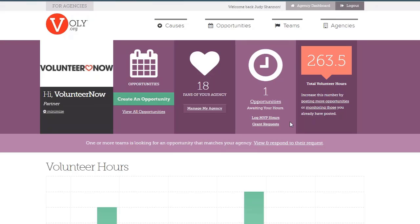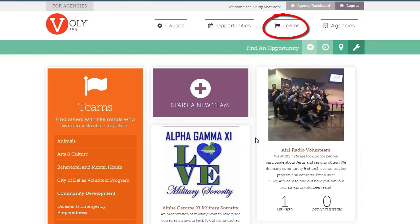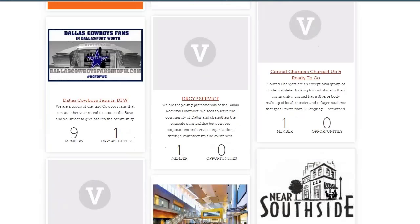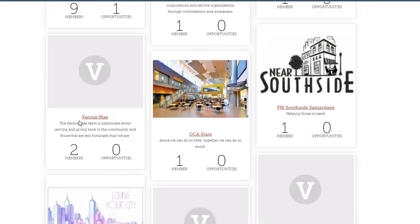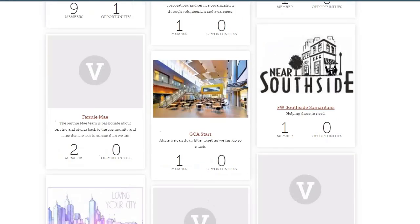There is another site I'd like to point out. We talked about searching by causes and by opportunities. We also have an agency filter where an individual can go in, type the name of the agency, and then just look at the opportunities for your agency. We also have this feature called Teams. Teams are created by volunteers, and it might be that it is, in this case, a military sorority or a high school team. These are Cowboy fans who want to work together to do good. This is a Fannie Mae organization. So you can see we've got a lot of different organizations that have created teams.